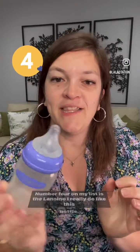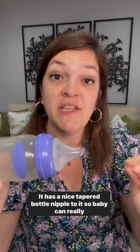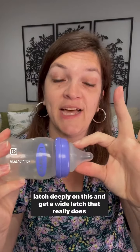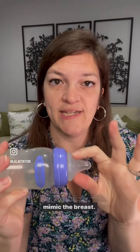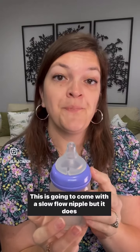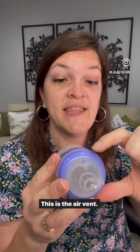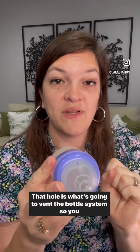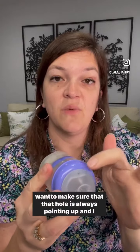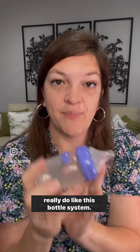I really do like this bottle. It has a nice tapered bottle nipple to it, so baby can really latch deeply on this and get a wide latch that really does mimic the breast. This is going to come with a slow flow nipple, but it does flow quite fast for some babies. This is the air vent. That hole is what's going to vent the bottle system, so you want to make sure that that hole is always pointing up, and I really do like this bottle system.